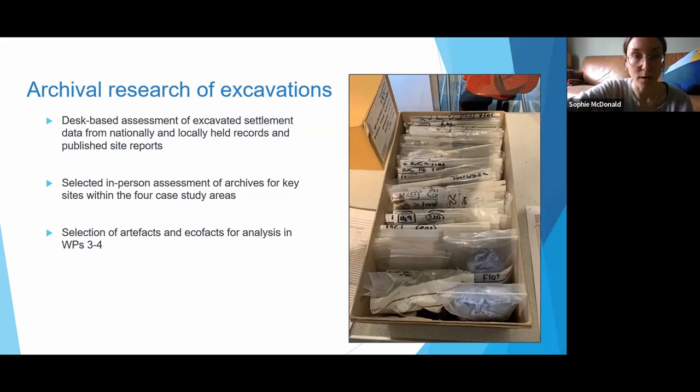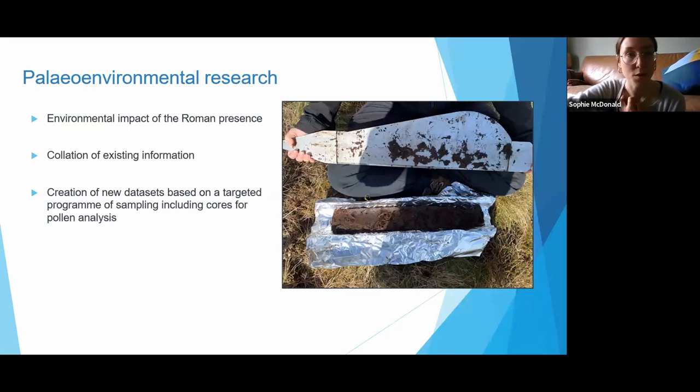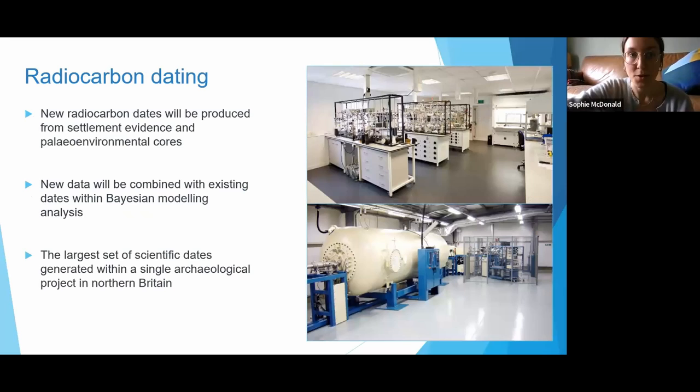But yeah, the paleoenvironmental strand then, looking at this environmental impact or otherwise of the Roman presence. So we've basically collated all the existing information for the region, and basically we're now looking at creating some new data sets based on cores from basically selected sites within our case study area. And yeah, the radiocarbon dating ties into all these other strands because basically we're going through these archives to pull out any sites and contexts that we're interested in dating, and then using that in combination with the legacy dates to create new modelled chronologies basically for settlement within our case study area.